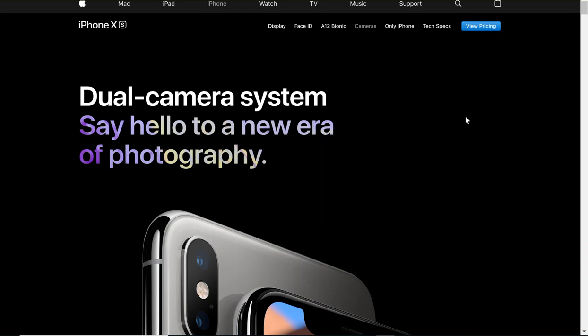A lot of people, the panorama feature to do pictures with the iPhone is so simple, so easy. And now with the HDR, slow-mo, I think this is an awesome iPhone. I'm really looking forward to getting one.